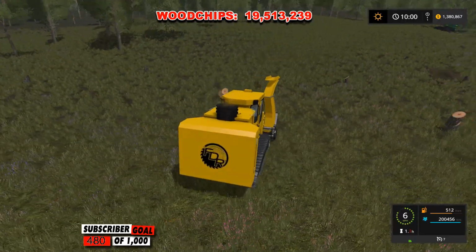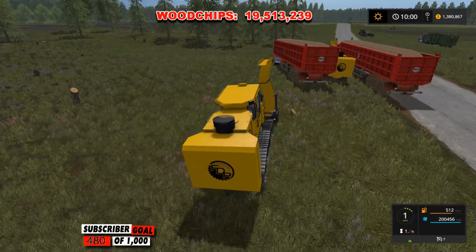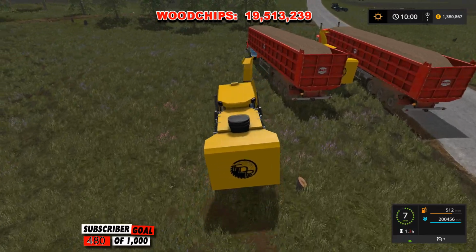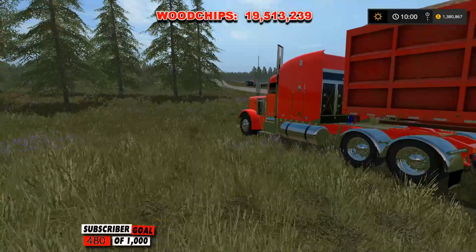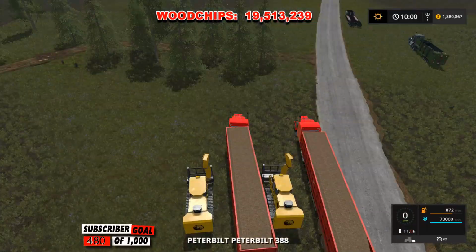I think that was all of our trees already. Yeah, golly, these things eat up trees in a heartbeat. So fast.